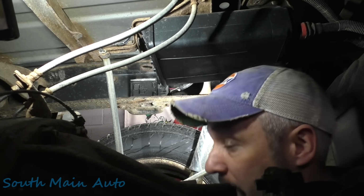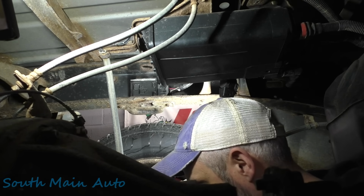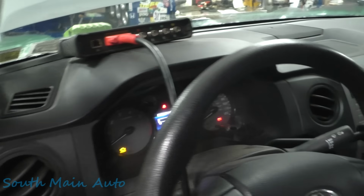Okay. That's the best we can do for right now. We followed our evidence. So let's go for a rip there, bud. Well, technically, this should start and run now. Of course, the engine light will probably be on with them codes that are set in there.